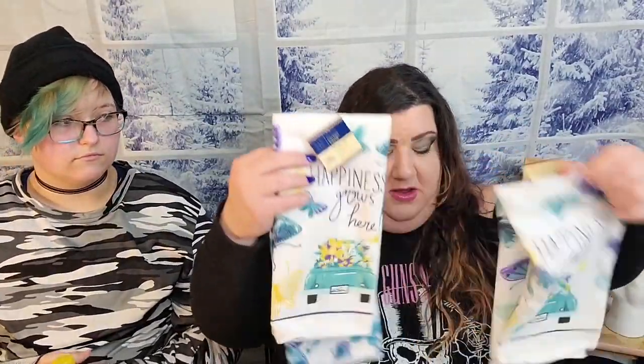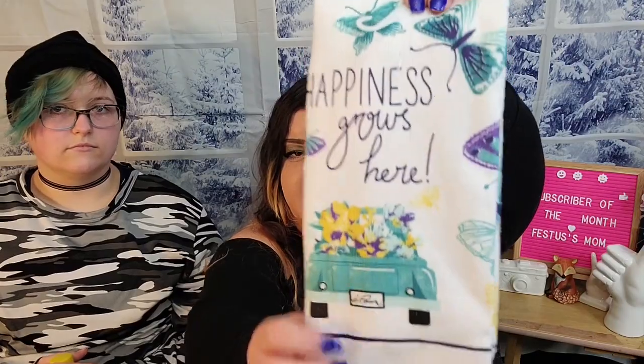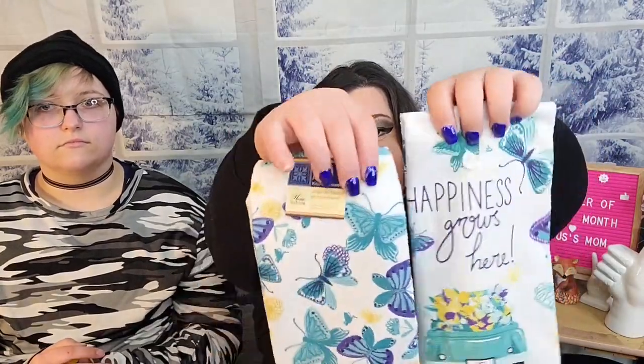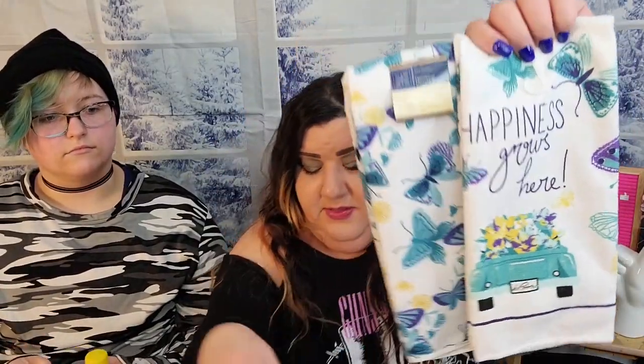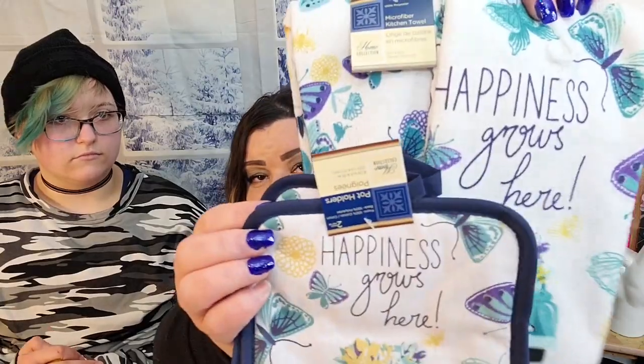Just cute. And then they had the spring line of pot holders and towels, so I was happy to see those. They had this one here, and I love it with the butterflies. I love the colors on here. To go with it, they also had this one with the butterflies. I thought those were cute together. Then I got the two pot holder set to go with them. They're so cute.